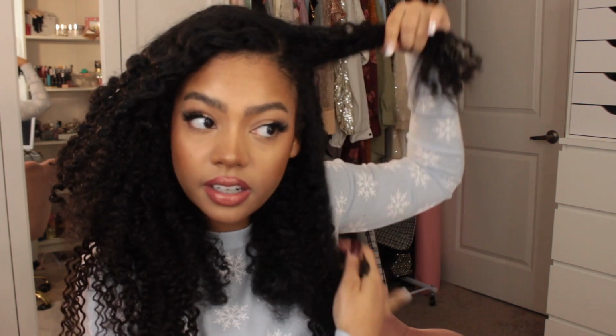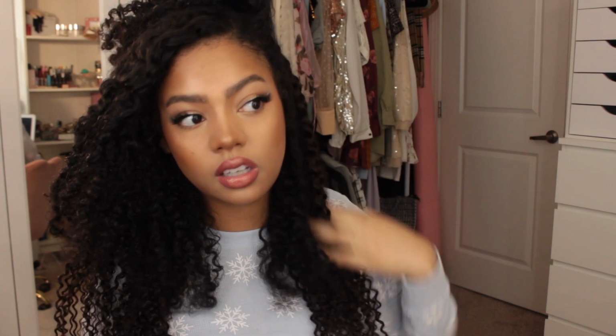Again, with the side part, I save these little single wefts for the side that has less hair. But if you're doing a center part, then you wanna just add these to the top of both sides. And I kinda just apply these where I feel like they are needed to help me blend everything together.